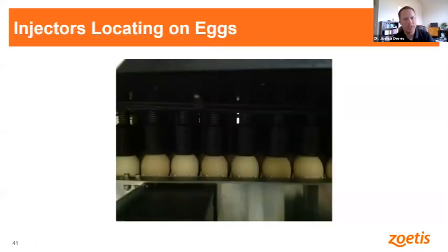Here's a couple examples. Getting down at eye level is going to be important here, making sure those heads are locating properly onto the egg. So you can see here all of them have contact. They're all going down all the way and none appear to be super crooked. That's what we want to see.